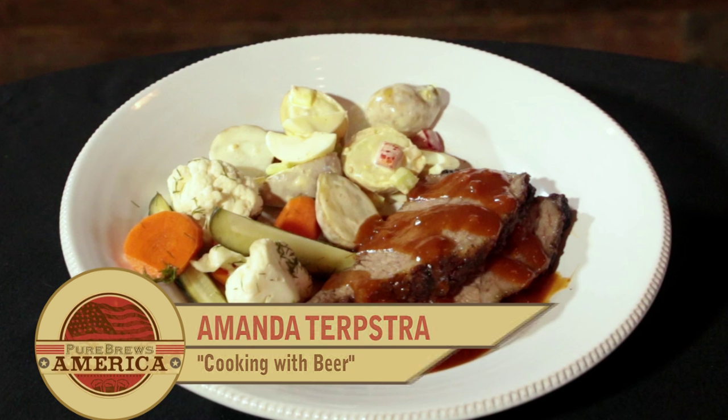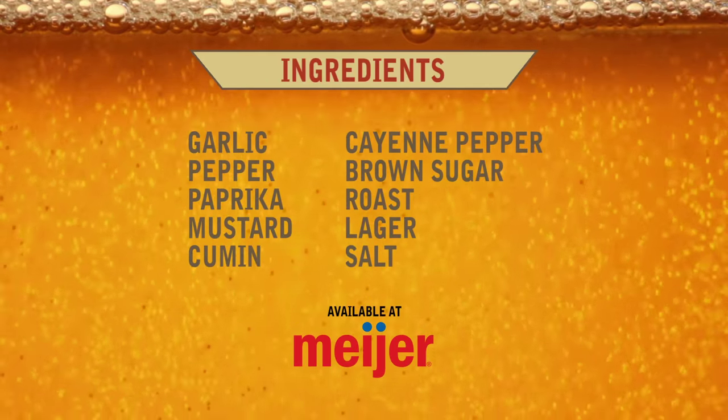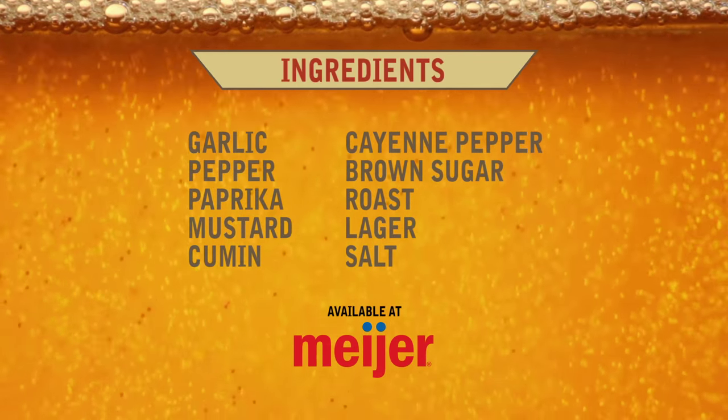Today we're making a beer-braised beef brisket with lager. That is a tongue twister. Here's a list of the ingredients that we're using today. You can pick them all up at your local Meijer.